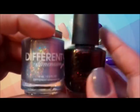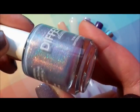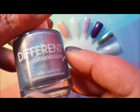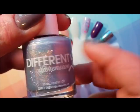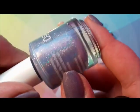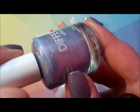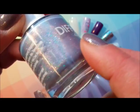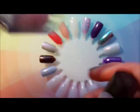So for the first 2 polishes, this is Romance versus Lust. And for the romance polish, I've chosen a new addition to my collection. This is Olivia from Different Dimension, and this is my only Different Dimension, but based on this polish alone, I would definitely be in the market for picking up more of this brand. It's absolutely beautiful, and it just reminds me of a kind of pretty dress from an old-fashioned romantic film. It's an icy blue, and it's got this beautiful flaky shimmery holographic, but with this kind of pink glow. It's absolutely beautiful. So that's Olivia.